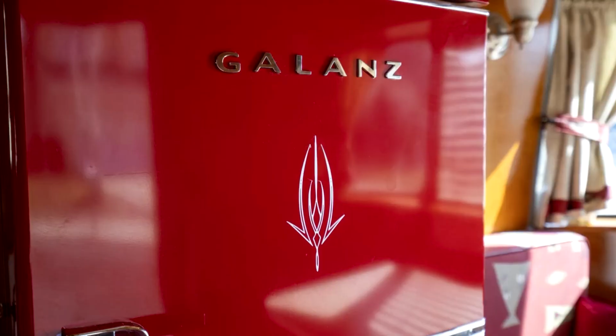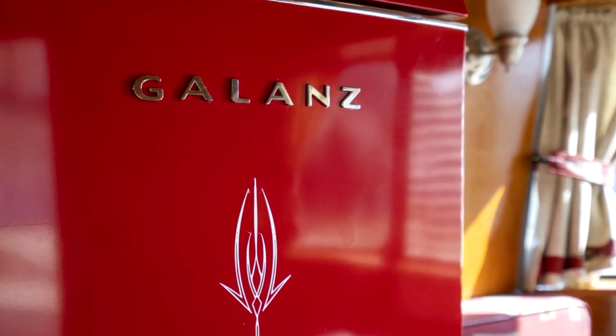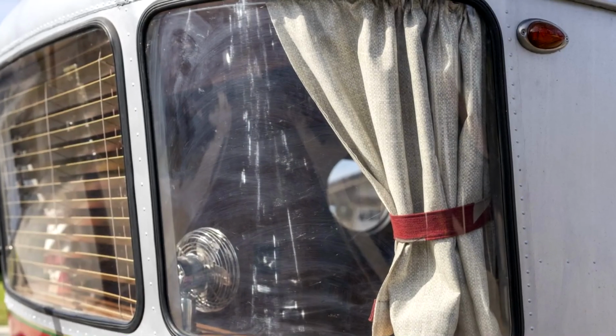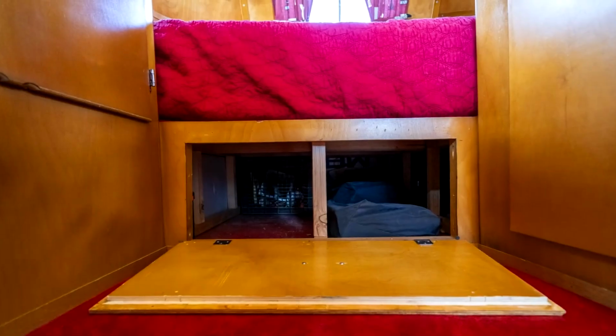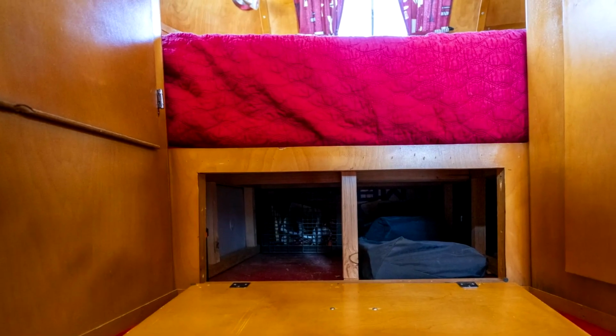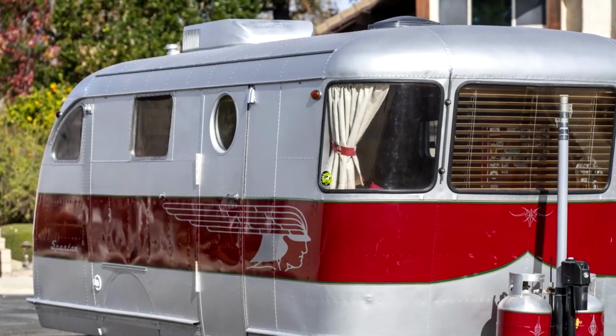Under the skin, it's riding a new single axle with Maxmiler GT tires and drum brakes. There's a power-operated tongue jack, dual propane tanks, fresh and wastewater tanks, and full 30-amp shore connections. I believe this rig is more self-contained than most city apartments.